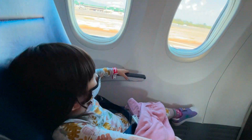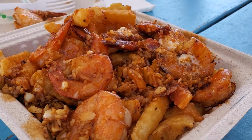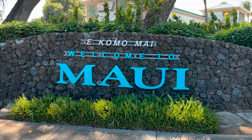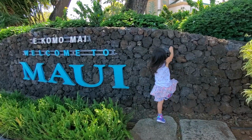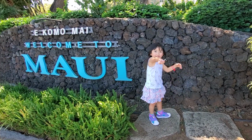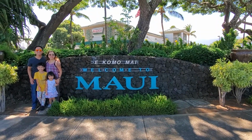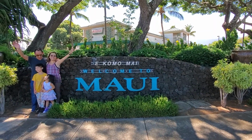Alright, so after you've landed, rented your car or van, gotten something to eat, hopefully at one of the awesome food trucks close to the airport, head on over to the first stop on our list, the Maui Sign. The Maui Sign is a fun place to take some pictures for the gram, or for the memory book. You won't actually be able to find the Maui Sign just by searching for it, but don't worry, we left it in our description, so head on over there after the video to find its location.